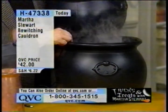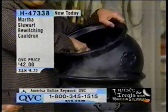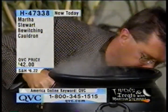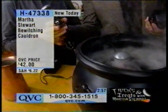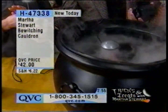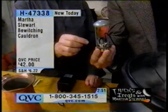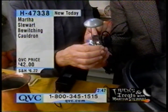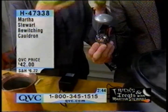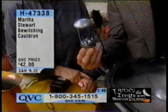It looks like a big pot, a cauldron of boiling water. Should I show the little device? It's right in here. You don't want to touch the one that's in the water. You don't have to get dry ice any longer. You have to find the dry ice guy, and then it runs out. This will keep going and going. As long as the water is covering this little device, you are going to get mist and fog and smog and whatever else you want.